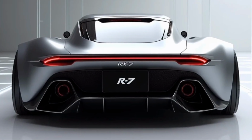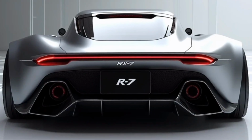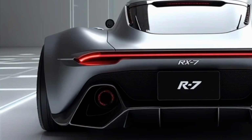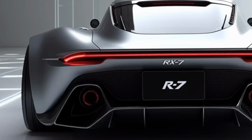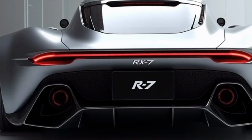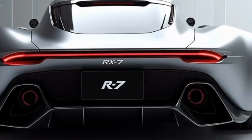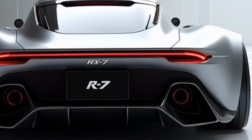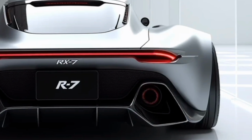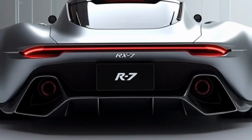In its final and most refined form, the 13B used in the third generation RX-7 produced around 276 horsepower. But thanks to its lightweight chassis and perfect 50/50 weight distribution, it felt like much more. The RX-7 wasn't just fast in a straight line, it was a pure driver's car. The handling was razor sharp, the steering full of feedback, and the overall driving experience was incredibly connected. You didn't drive an RX-7 like a regular car, you danced with it. Every corner became a moment to savor.